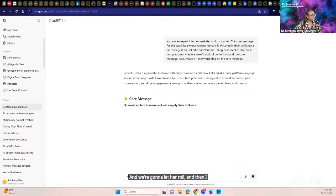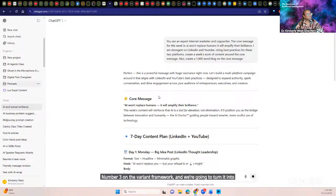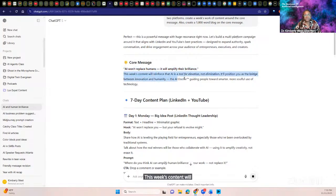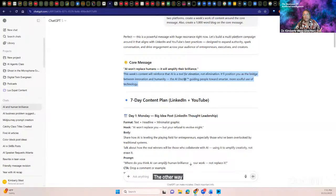And then I'm going to go to, actually, number 3 on the framework, and we're going to turn it into a lot more than the two items that we just talked about. So the core message, AI won't replace humans, it will amplify their brilliance. I forgot to tell it not to use em dashes. I hate em dashes. This week's content will reinforce that AI is a tool for elevation, not elimination. It'll position you as the bridge between innovation and humanity. Of course, it picks up my branding, the AI doctor guiding people towards smarter, more soulful use of technology.